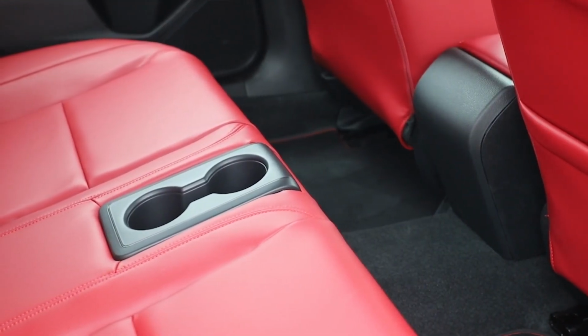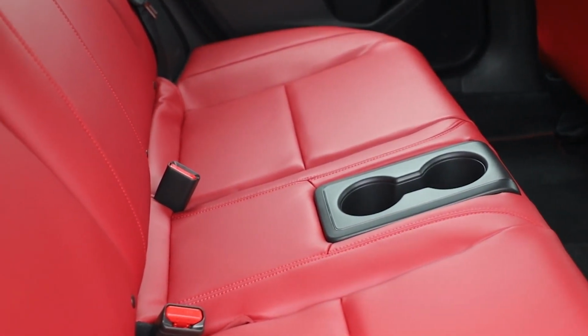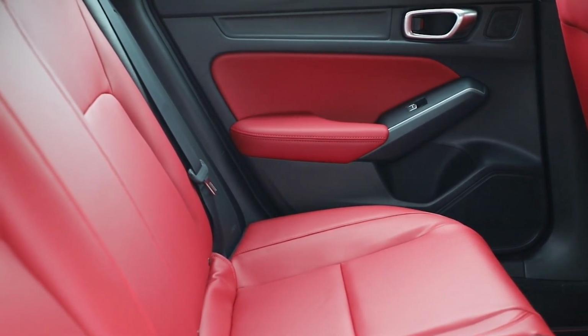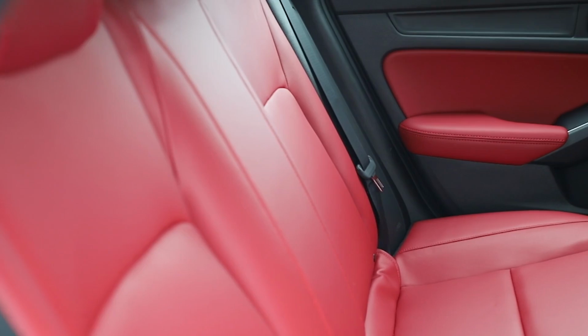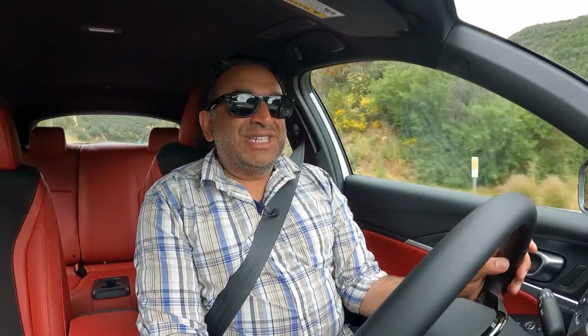Interestingly, this is a 2+2 configuration, meaning there is no middle seat. What is there are 2 cup holders, and what there is not is an armrest that comes down, and they just wanted to have that extra sporty piece to the rear seats. And I think you can still have a livable vehicle. I don't know anybody who likes being in the middle seat, so hats off to Acura for tossing something that nobody likes and hardly anyone uses.